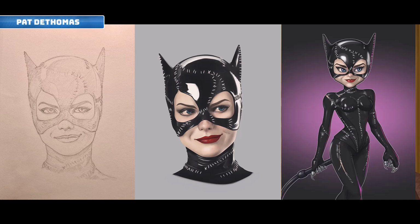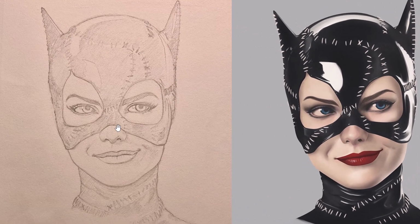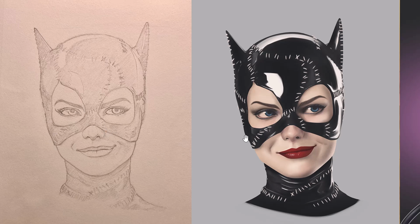All right, next up we've got Pat, and you've chosen Catwoman. Do you know what? I love this choice. This is not something that I would have thought of, but choosing Michelle Pfeiffer's Catwoman is brilliant. I personally love her portrayal of that, and this is beautiful. Look at this life drawing that you've done here of that. I love the detailing. That's done really well.